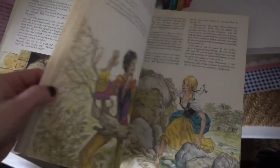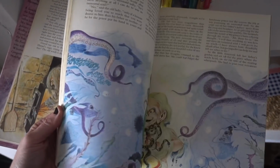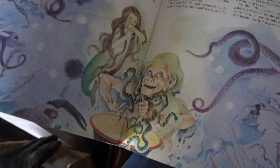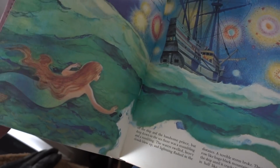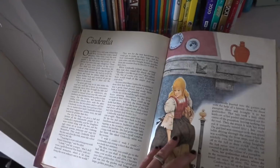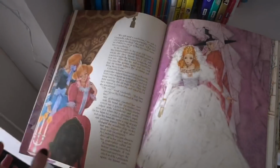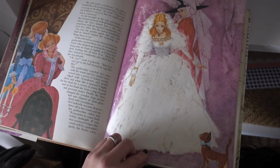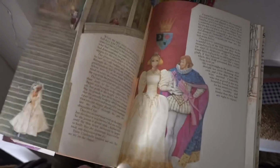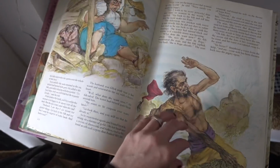Let's find the Cinderella one. Show you why I liked it. Oh look, there's Ursula. Aren't they fantastic illustrations? Here we go. Here's Cinderella. Look at her dress. Here they are, a ball. Really, really lovely illustrations.